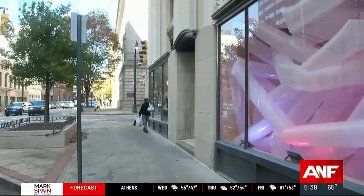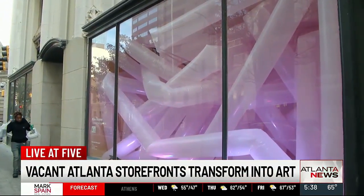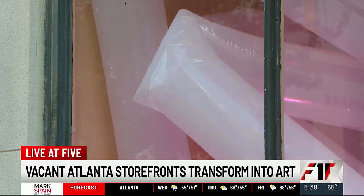all through art. This would be just an empty storefront, and now it's got art inside of it, and we'll see where it goes from there. It certainly catches your eye.